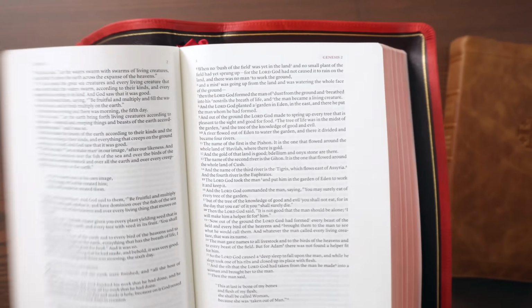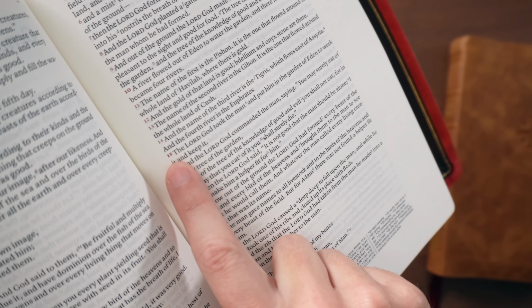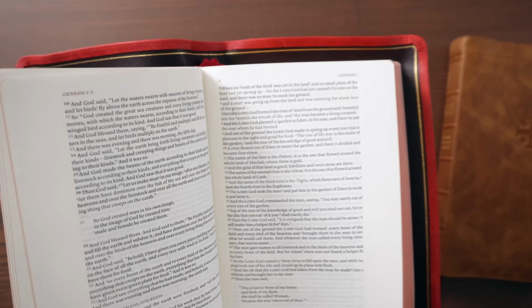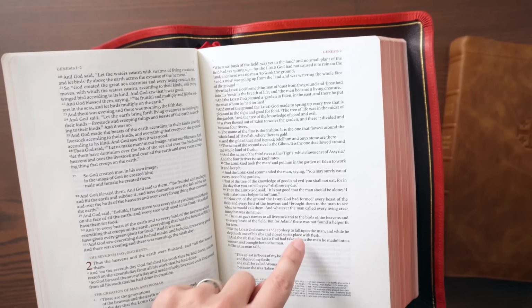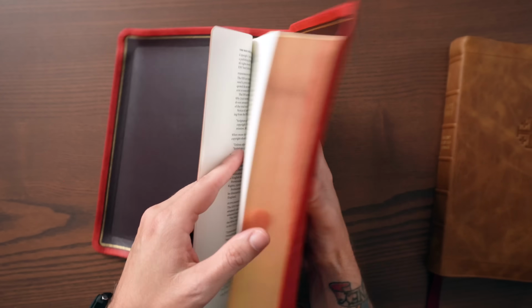The only real thing they've changed in the text block itself is that they've got bolded verse numbers, which they didn't have in the previous ESV edition. They did that with the NKJV. So now they have bolded verse numbers whenever there's a new paragraph. In a verse-by-verse Bible, that's helpful, I think.